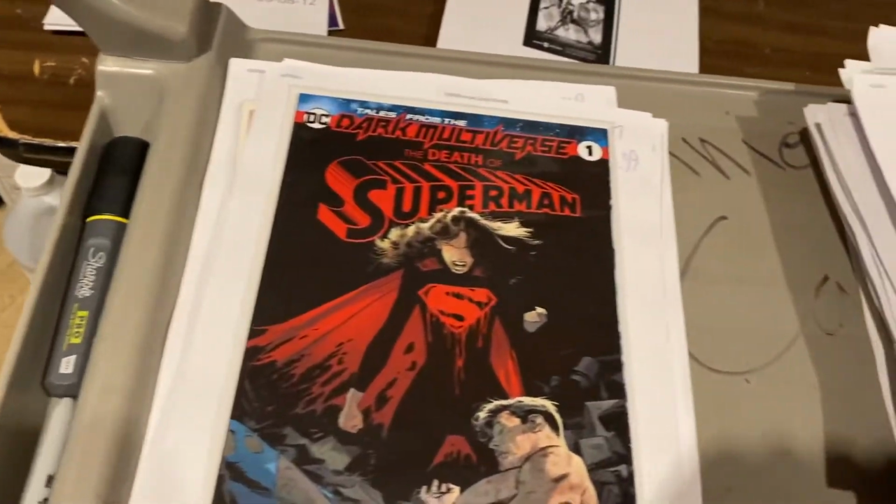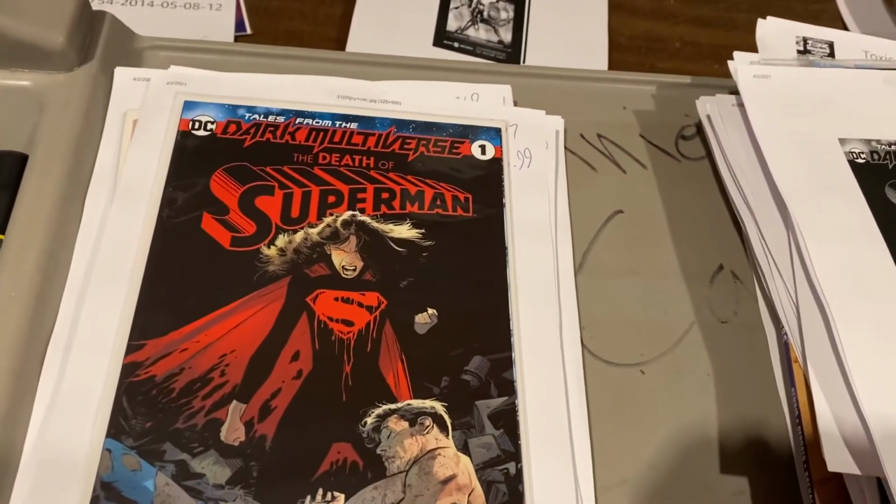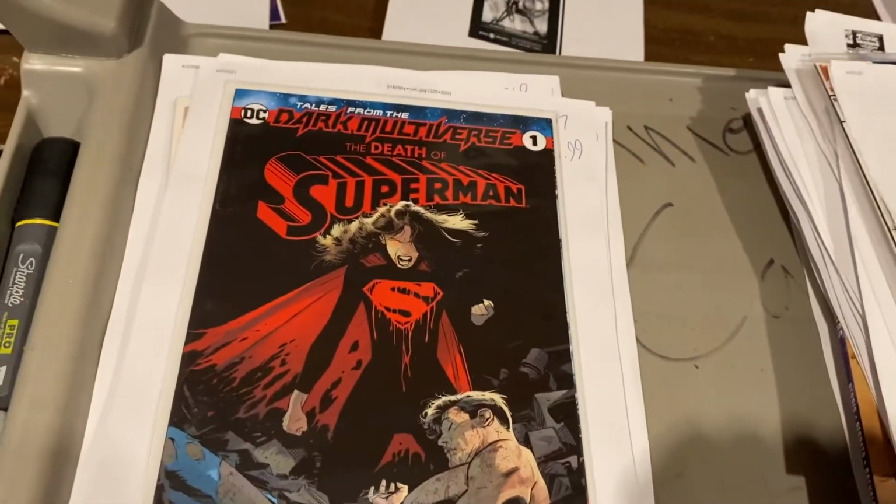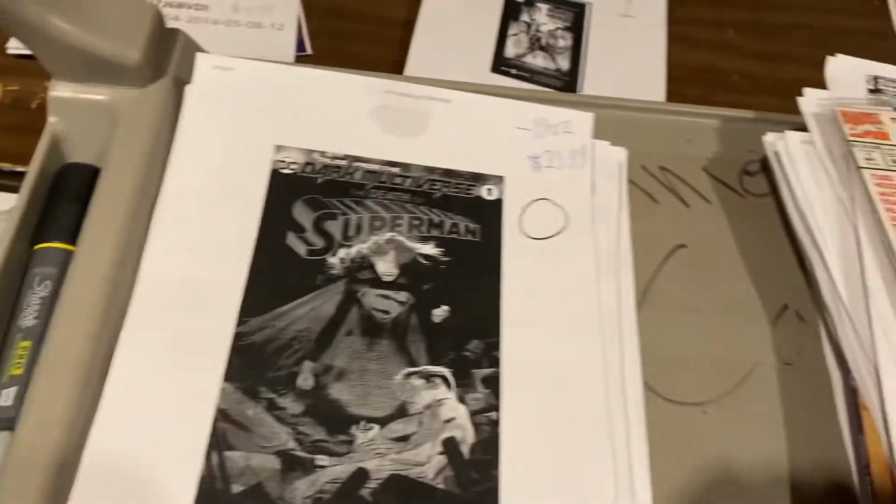Tales from the Dark Multiverse, The Death of Superman. And see, it's Supergirl and Superman. And yeah, it's flipped. $29.99 on that one.